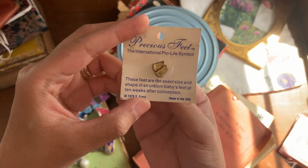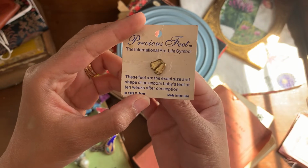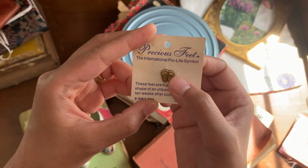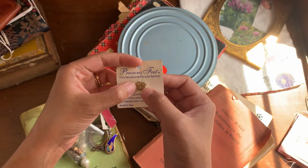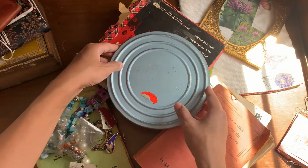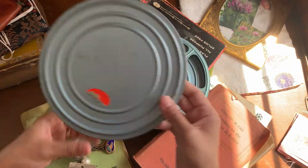I love this one. These feet are the exact size and shape of an unborn baby's feet at 10 weeks after conception. How cute is that? They're so tiny. I love everything about babies. Gosh, I love my kids. I love babies. I love pictures of babies.